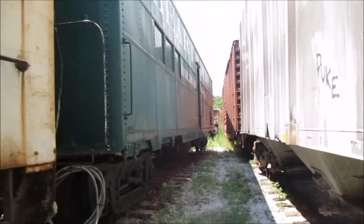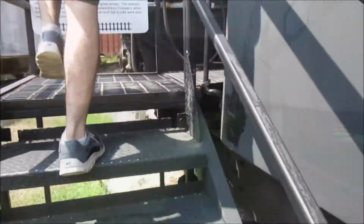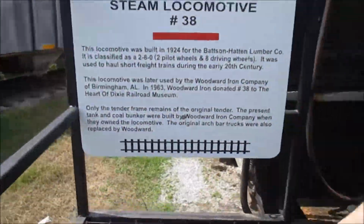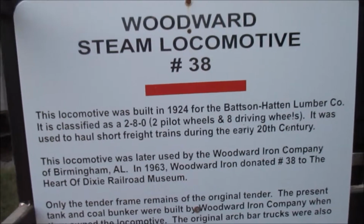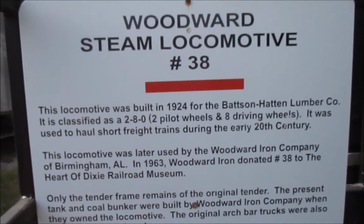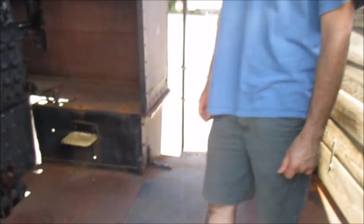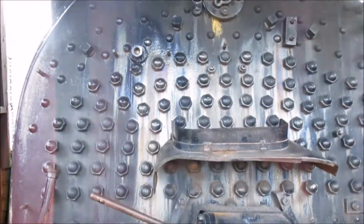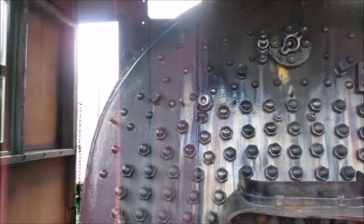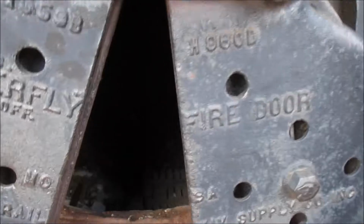I guess we should turn around and go to the other side of the park. Yeah, very, very cool. I want to take a few still pics. Oh man. 1924. Two pilot wheels, eight driving wheels. Here's a furnace to burn the coal. Oh my God, this thing is so cool. Look at the size of those rivets. It's bolted. Oh my God.